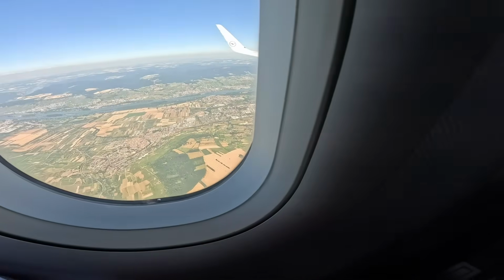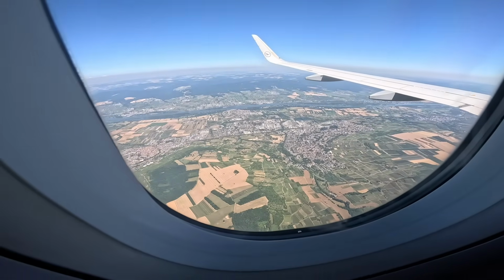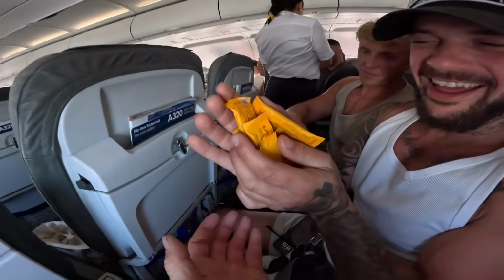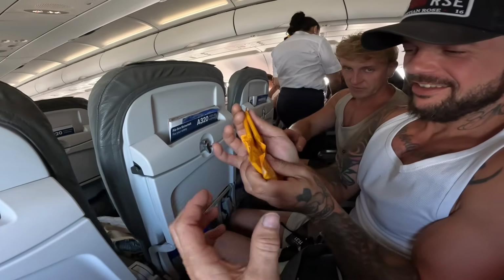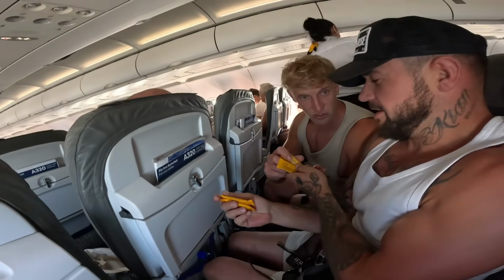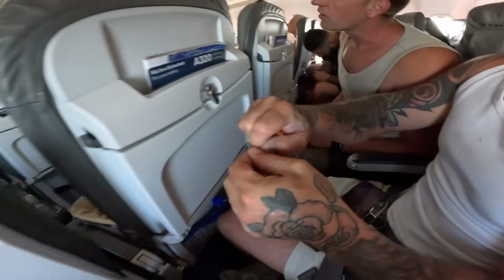Here we go. As you can see, there's a lot of land. Oh, what love. We've sweet talked the air hostess for chocolate. Two, four, six each. There you go. Das ist gut, ja. Good chocolate, no? It's good, you know.